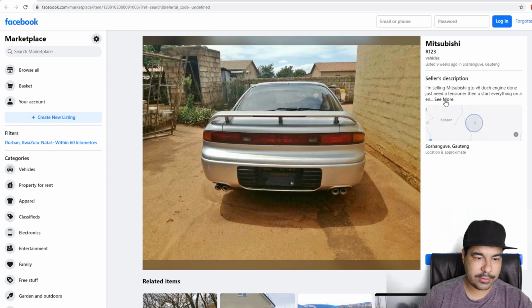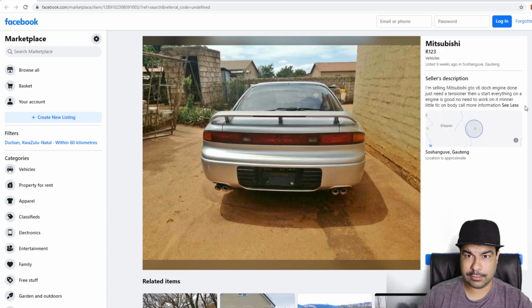This thing, I saw this. I don't think this is SA registered. Selling a GTO V6 double overhead cam. Done the tensioner, then you start everything on an engine is good. No need to work on it. Minor little TLC.